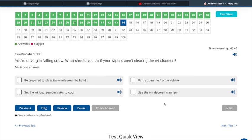You're driving in falling snow. What should you do if your wipers aren't clearing the windscreen? Be prepared to clear the snow by hand. Set the windscreen dimmer to cool. Partly open the front windows, use the windscreen washers. The windscreen washers normally freeze up, so be prepared to clear the snow by hand. Yeah.